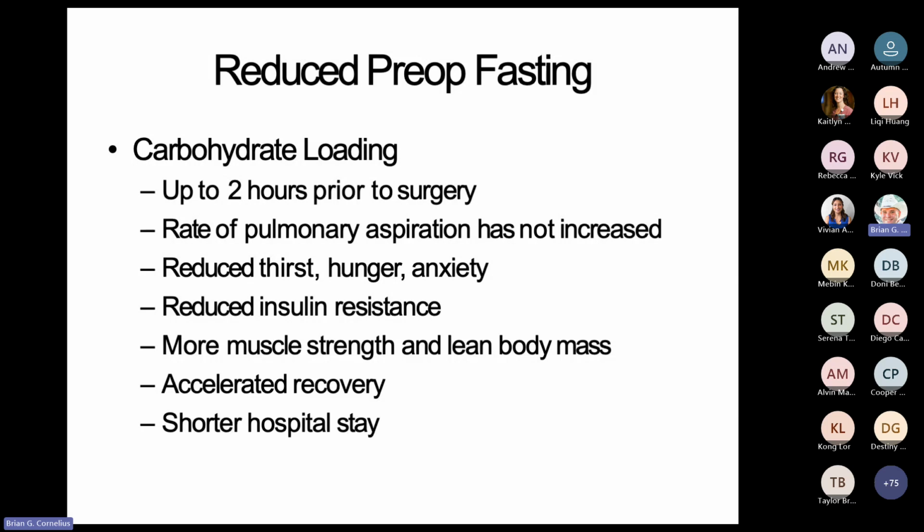So we talked about this earlier on as far as what we can do to reduce the pre-op fasting time. The big thing is carbohydrate loading, getting them a Gatorade, which I think is probably the most common thing you see up to 2 hours before surgery. I touched on this before, but there's not an increased risk of aspiration. Our patients aren't thirsty. They're not hungry. They're not anxious. We're not seeing an increased rate of insulin resistance. We don't wind up with patients losing their body mass like they were from all that fasting. They do better, they're out of the hospital faster, and they have a faster recovery.